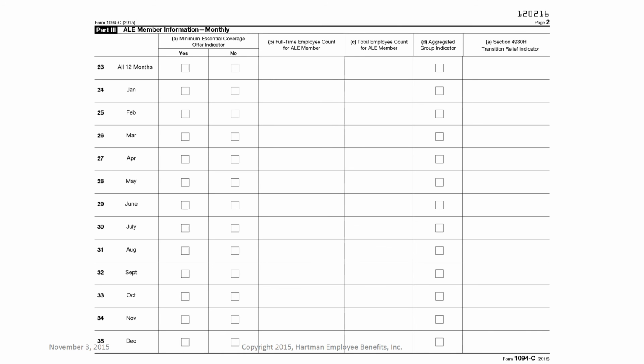On the second page, or part 3 of the 1094-C form, column A asks about minimum essential coverage offered. In this case, for Acme Inc., the answer is yes, that they met the threshold of offering coverage to 95% of employees, or 70% for 2015, and they met that for all 12 months. If that was met separately for some months but not others, you could go down through the rows representing the calendar months and just check off those months. In this case, it was met for all 12 months.